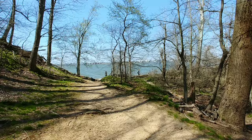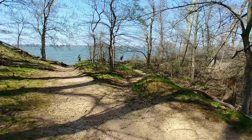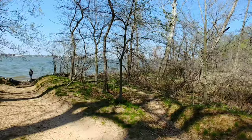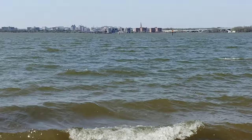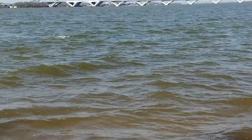There's Georgia, the dog. And I can see that they're enjoying this view right here. So I made it down, as close as I can get. It's noisy because of the water and the wind. I'm gonna get a little closer. You can see it's splashing right up close to me.